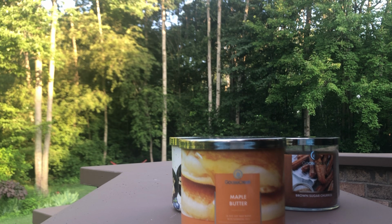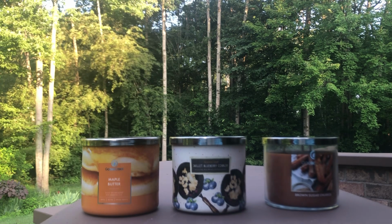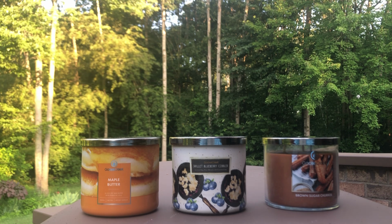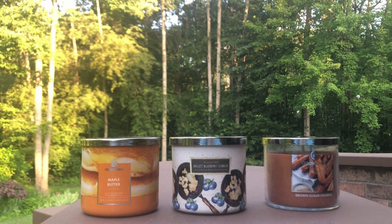There is just that very smidge of a spice note way in the background, but mainly this is a rich maple butter. Yes, the butter is definitely coming through. It is delightful. I think that this is going to be awesome for all of my fall fragrance wax melting. I think it just kind of goes in the mix with all the pumpkins and the apples and whatever I got going on for the day. If I decide to light that at night, it's going to mix in beautifully.